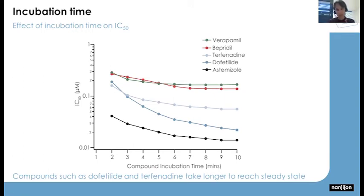So what we conclude from this is 5 minutes is the absolute minimum that you should incubate your compounds, and actually for sticky compounds, longer is better, and maybe as much as 8 or 9 minutes is required to reach the maximum block.